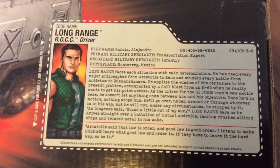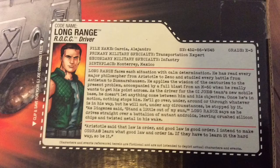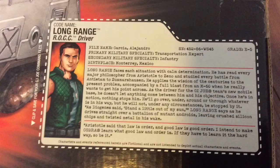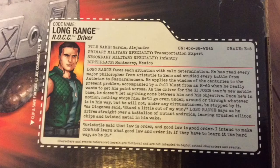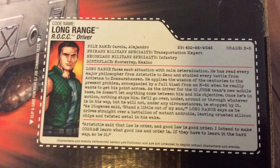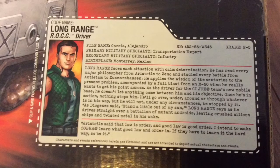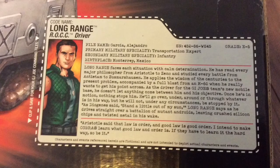File name: Garcia, Alejandro, which is the name of my dad. Primary military specialty: transportation expert. Secondary military specialty: infantry. Birthplace: Monterrey, Mexico, which is where my dad was born. Long Range faces each situation with calm determination. He has read every major philosopher from Aristotle to Zeno, and studied every battle from the Antietam to Zusammenhausen.